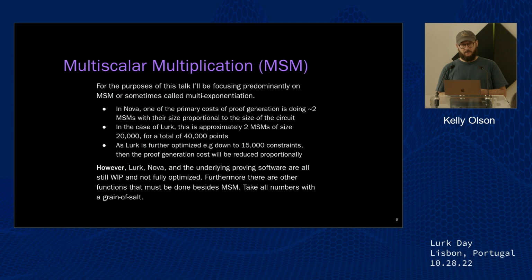And an interesting thing is, as I think even Chime had mentioned, as the Lurk circuit gets smaller, reduced from 20,000 to 15,000, all that proof generation cost will just be reduced proportionally. And that's not really factored into any of these talks today. The one thing I will also say, though, is that Lurk, Nova, and the underlying proving software are still work in progress. They're not fully optimized. So we'll give you a lay of the land of where things are at today, but there's a lot of room to improve it. There are other functions that have to be done besides multiscalar multiplication, but today that's like 90% of the computation, so we're going to focus there. But it should be noted that we can't make just this one function fast to speed up Nova.